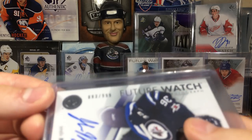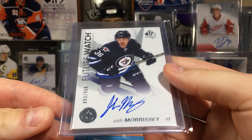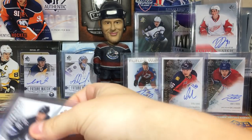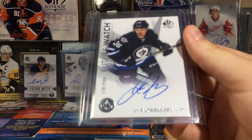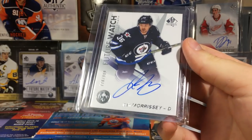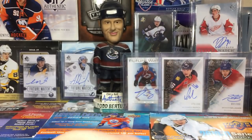But yeah, Josh Morrissey. Oh yeah, I wanted to point this one out. This one here is card number 93. See, it looks a little bit cleaner, like he put effort in, but when it comes to card 778, he just like, yeah, I don't care anymore. But yeah, Josh Morrissey, really, really solid player.